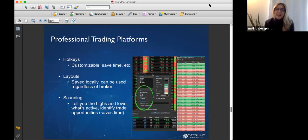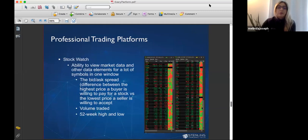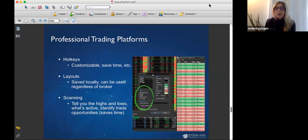Also, hotkeys. Some platforms come with some that are already preset. You can also customize your own and save them. All of your customizations, including layouts, are saved locally to your computer. So if you do switch brokers but you're keeping the same software, and you choose to have multiple stock watch windows open, or multiple level 2 windows open, the exact way that you choose to save your settings, choose which symbols you're watching, all of that customization will save and translate because it's saved locally to your machine versus to the platform.